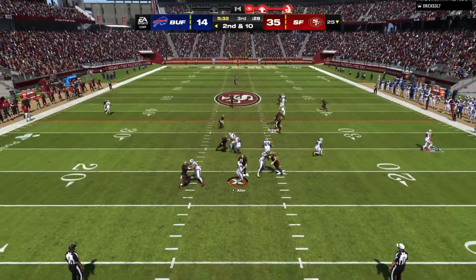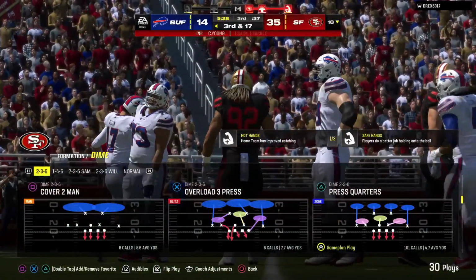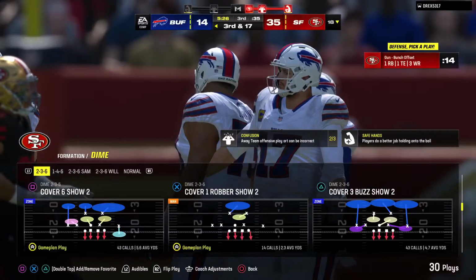Play action. Now it's Allen. Down he goes. The 49ers get there. No surprise there. Chase Young wrecks that play with a sack.